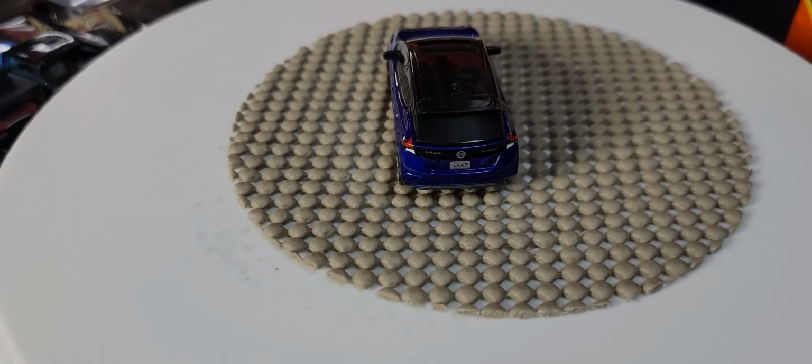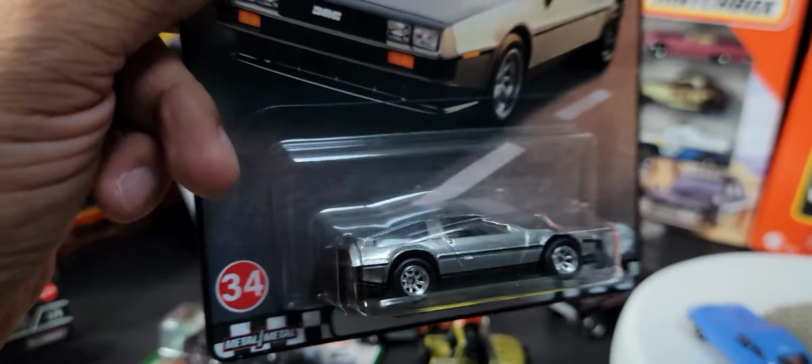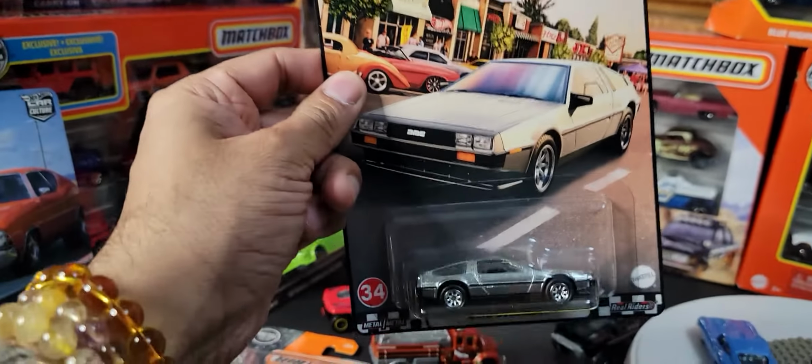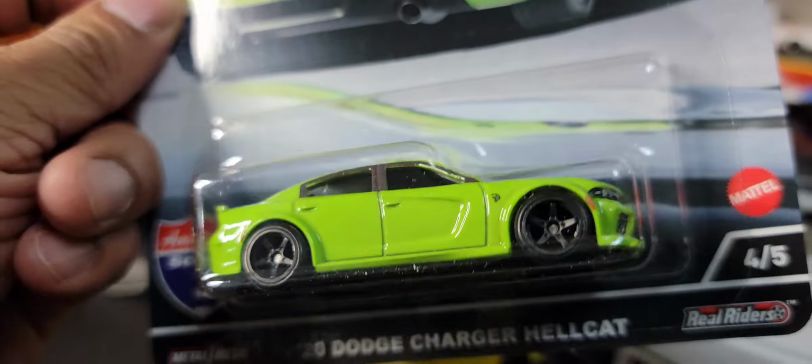And then I picked up some Hot Wheels vehicles. There's a 69 Chevelle in a burnt orange. Doesn't look too burnt in my lighting. This is one of my favorites, the DMC DeLorean. Difficult one to find in Vancouver, and I finally got one, so I'm really happy about that. And these were about $6 each. These are Hot Wheels premium line, and there's a bit of a monster as well, the 20 Dodge Charger Hellcat.